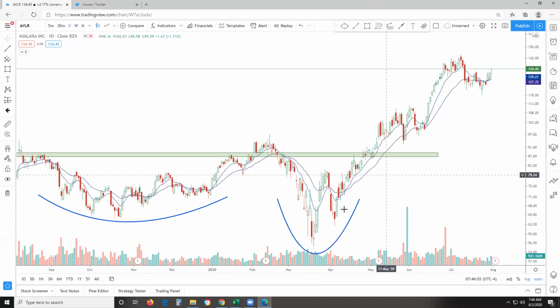Valera, had a nice, beautiful run, pulled back, and is now starting to rotate back up again. Earnings is on the 4th also, and you see a little volume coming in now too. So this one looks pretty good.